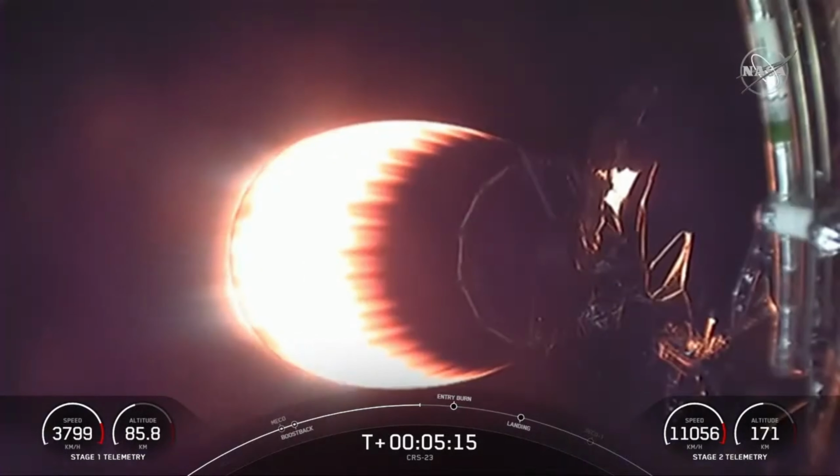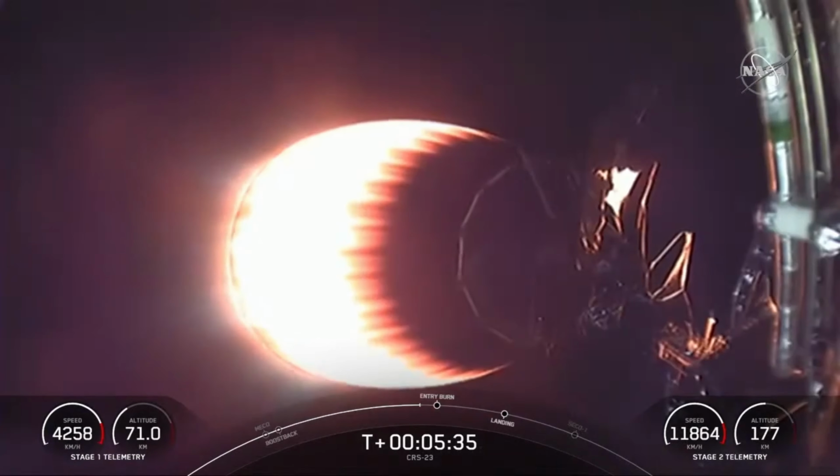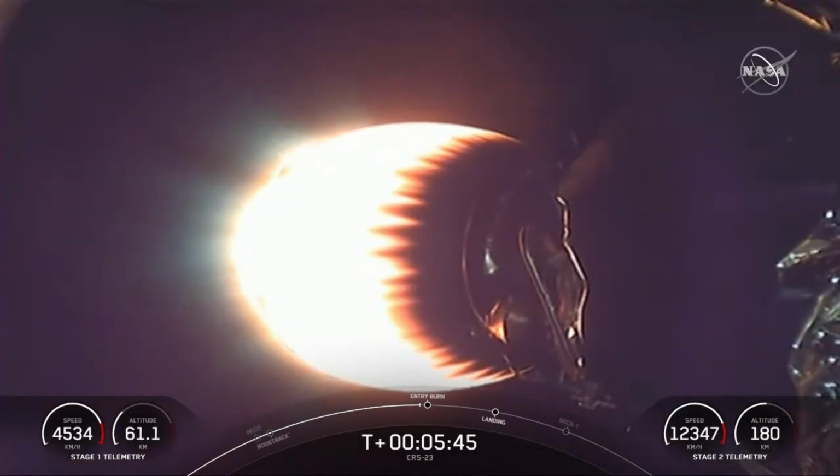Seems like we've lost the video footage of the first stage. Hopefully we can get it back in order to see that re-entry burn. But on the bottom left-hand side of the screen is a speedometer of sorts tracking the velocity of the first stage. As we begin that second burn, watch for that speed to slow down, and definitely once we hit the denser parts of the atmosphere, we'll start to see the speed slow down quite significantly.